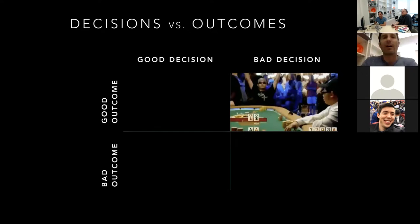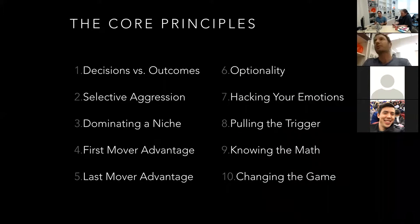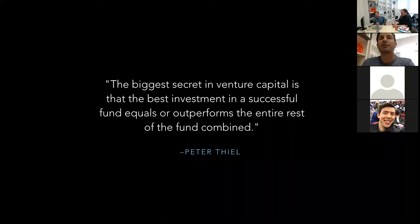So knowing the difference between decisions and outcomes is really important in areas of great uncertainty and risk. Okay. So that's one of the principles, one of the 10 principles. I won't belabor them here, but you can get an overview. And are we good on sound? Yeah, we're good. Okay, cool. All right, so here we go. The biggest secret in venture capital, famous quote from Peter Thiel in his book: the best investment in the fund outperforms the entire rest of the fund combined.